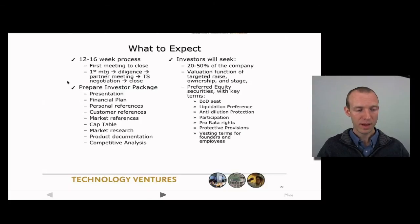You also might think about preparing an investor package. So you might start assembling all the documents of your presentation, your financial plans, some references who can speak to you, or some potential customers who are interested in buying your product. You want to assemble some materials that verify your calculations on the size of the market. Your cap table: who is it that owns stock in the company, who owns equity so far. Any market research you've done, they might ask for. Any documentation on the product and your IP they could potentially ask for. And they could also potentially ask for some competitive analysis. How are you different from your competitors?